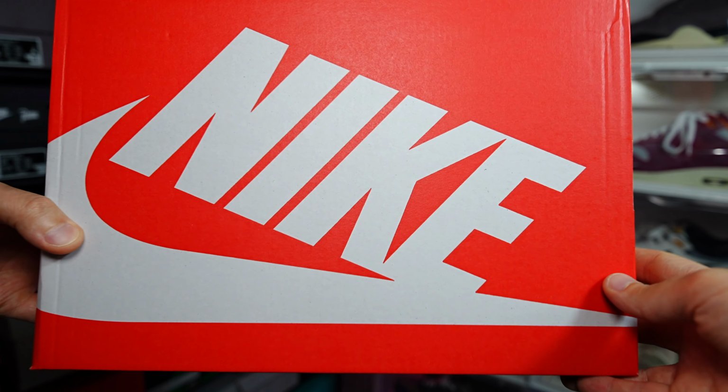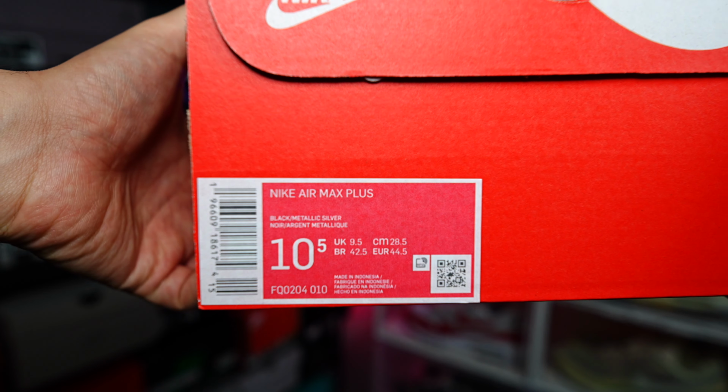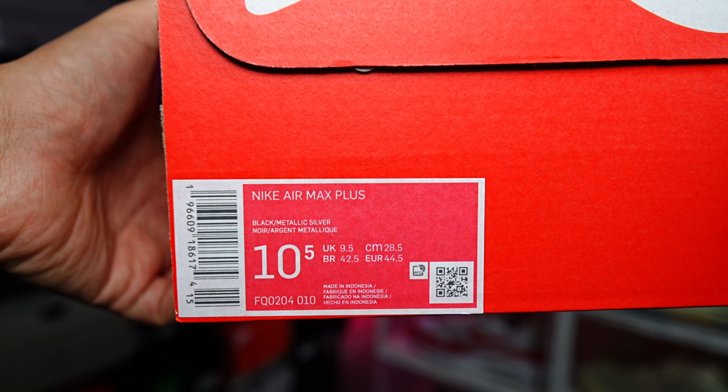But of course, like we always do, it would be rude not to have a look at the box first, eh? Now unfortunately, like I did say, it is a GR, so they didn't give us anything special here. Now the product sticker itself does say Nike Air Max Plus and the official colorway is black metallic silver. Now the gradient blue can be confused with the actual OG colorway.